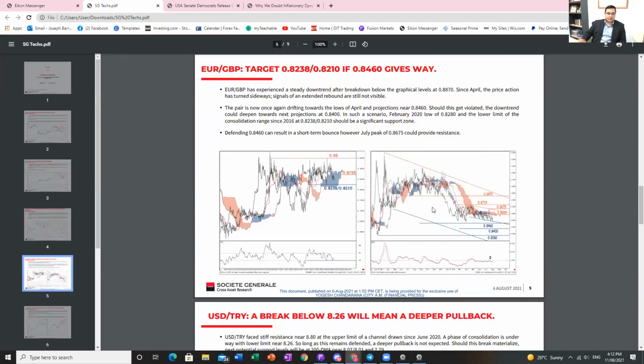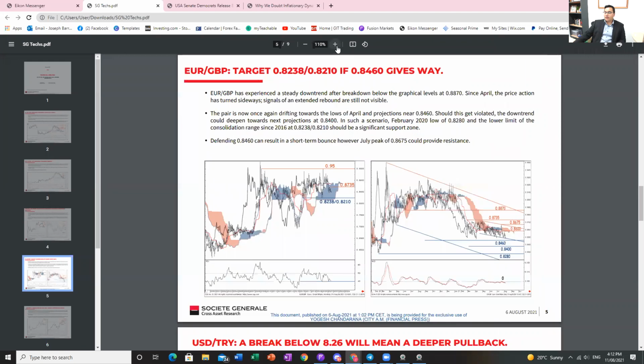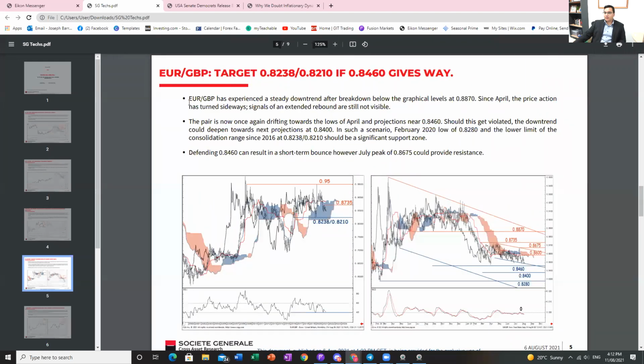So these guys, big investment banking firm, asset management firm. They're looking for Euro pound has experienced a steady downtrend after breaking below the graphical levels of 88.887 since April. The price action has turned sideways. Signals of extended rebound is still not visible. The pair is now once again drifted towards the lows of April and projected near 84.6. Should they get violated, the downtrend could deepen towards the next approach to 84.